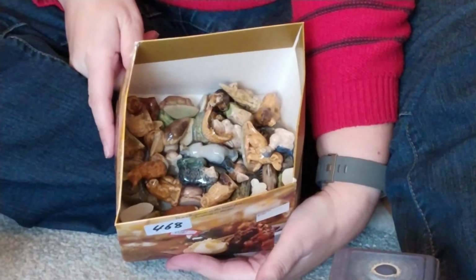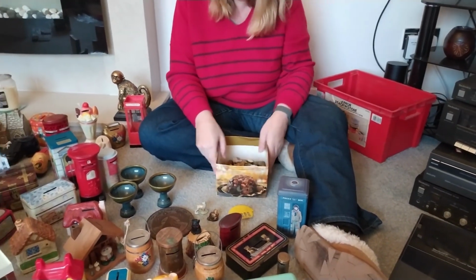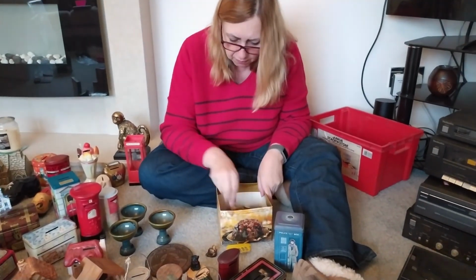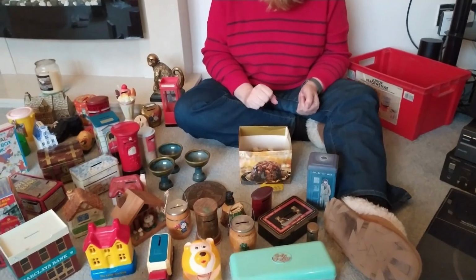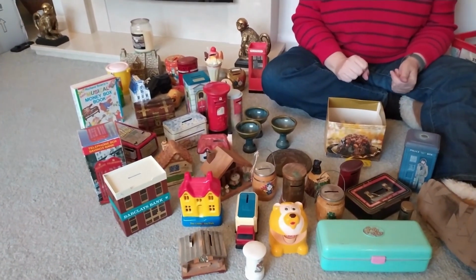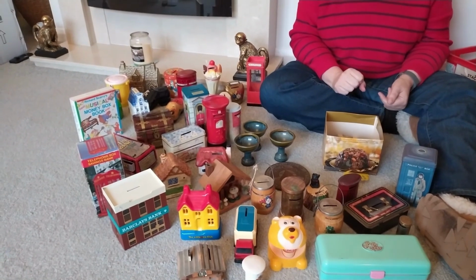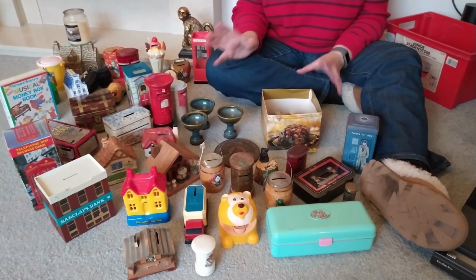So I think we're going to have more than 40 items. Yeah. But when we do, what we do is a roundup video where we go through each one individually, I think. There might be some that aren't worth a lot, so we might put two or three together for eBay. But that is sort of what we bought from the money boxes.